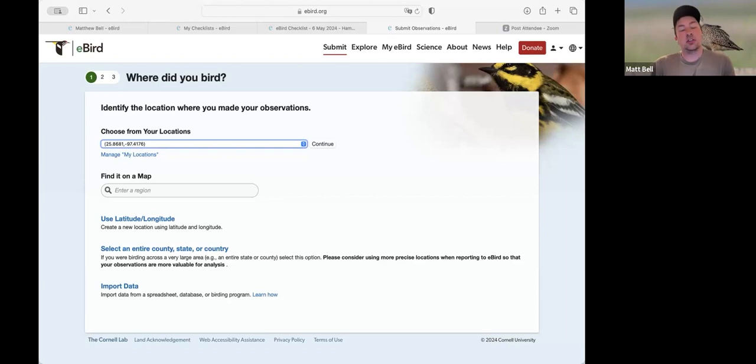So they suggest checklists be under 3 miles, and not many people do over 3 miles. So just a simple estimate, and it's not going to make or break anything. The researchers have filters and stuff that will correct things, and I've even heard from people at eBird that the backtracking thing is a bit outdated now, because they have something on the back end that can remove that.